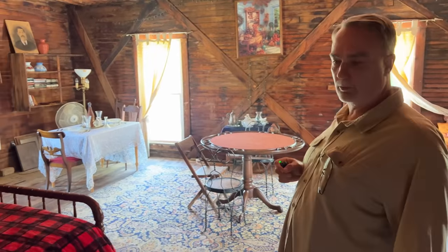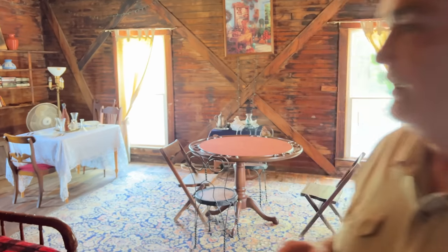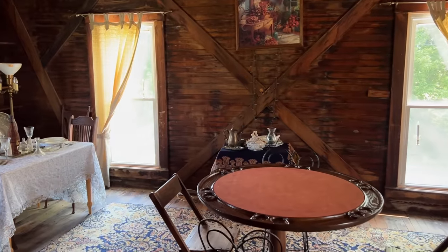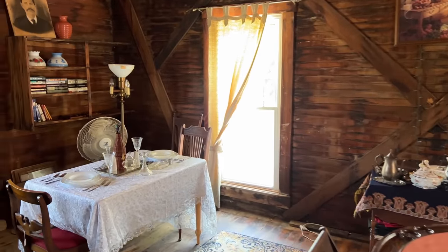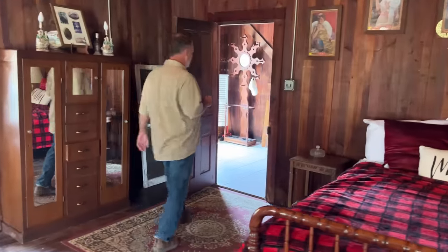Guess the original store owners, when this was built, like most store owners back in the day, they lived in the store. So most of the time it was upstairs, and that's what we're seeing here. So this is neat to see that it's being fixed up and used as a museum type setup here. Let's check out the other rooms.